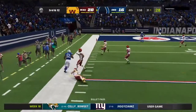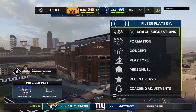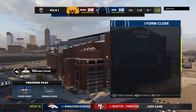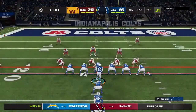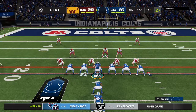Throw left side complete. That's Hall. And he'll have it in the red zone before he crosses over out of bounds. That's a gain of 11. Would have been a first down if not for that penalty moments ago. All right, they're going to try and keep hope alive here on 4th down. They're going for it.